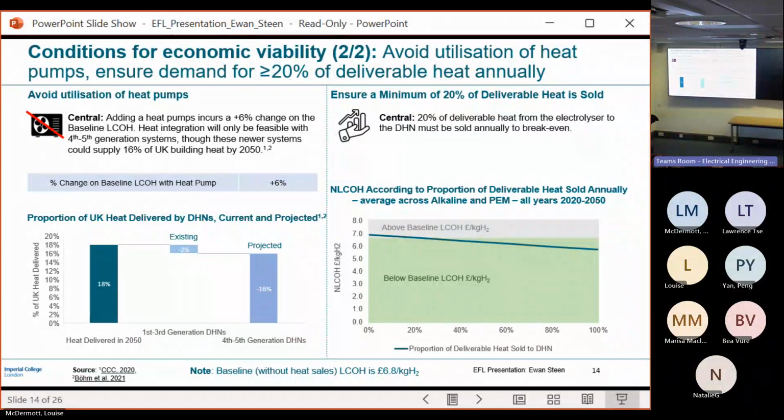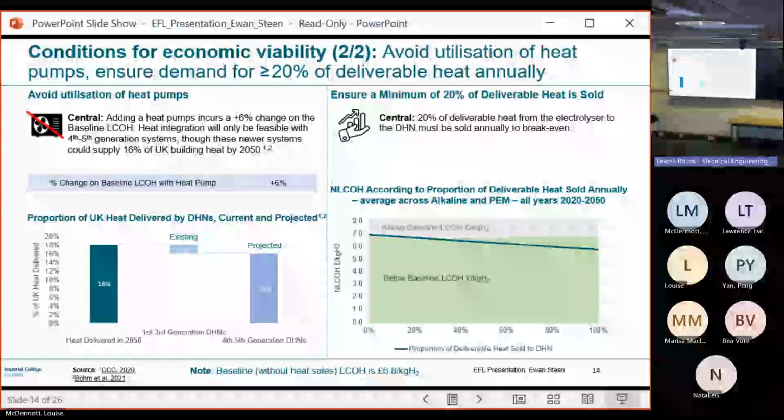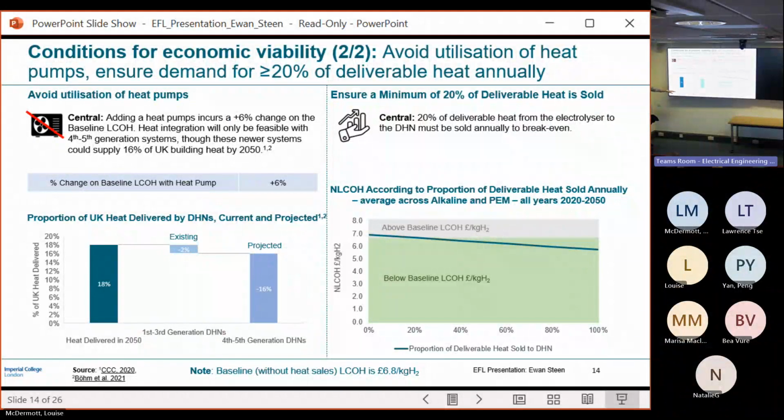And what this means for the UK is that given, as shown by this chart down here, the 2% of heat supplied to buildings in the UK from heat networks are all from first and third generation heat network systems. And we can't really integrate with any of these because the heat temperature they require is higher than the temperature that the electrolyzer provides unless you use a heat pump, and heat pumps are not cost effective. However, the Climate Change Committee, as I mentioned a few slides back, is anticipating we could have 18% of our heat delivered through heat networks by 2050, and this newer build-out will all be fourth and fifth generation systems. So we could have this 16% block of future heat supplied to buildings in the UK connected with an electrolyzer.